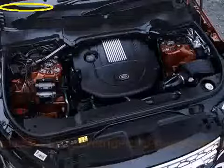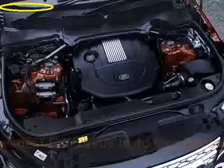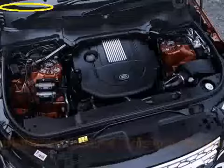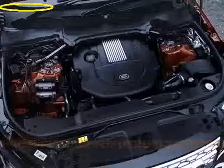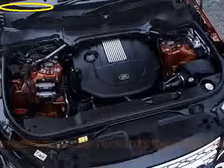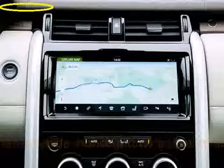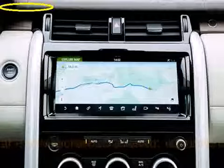The base Discovery has full-time four-wheel drive and a single-speed transfer box. Move up to the HSE for a 2-speed transfer case that splits torque 50/50 between the wheels. Land Rover's Terrain Response 2 system changes driving modes for different conditions. Hill descent control keeps speed steady and slow as you plunge down your favorite crevasse. All-terrain progress control assesses the terrain every 100 milliseconds to adjust throttle, steering response, and traction control. It's essentially off-road cruise control.